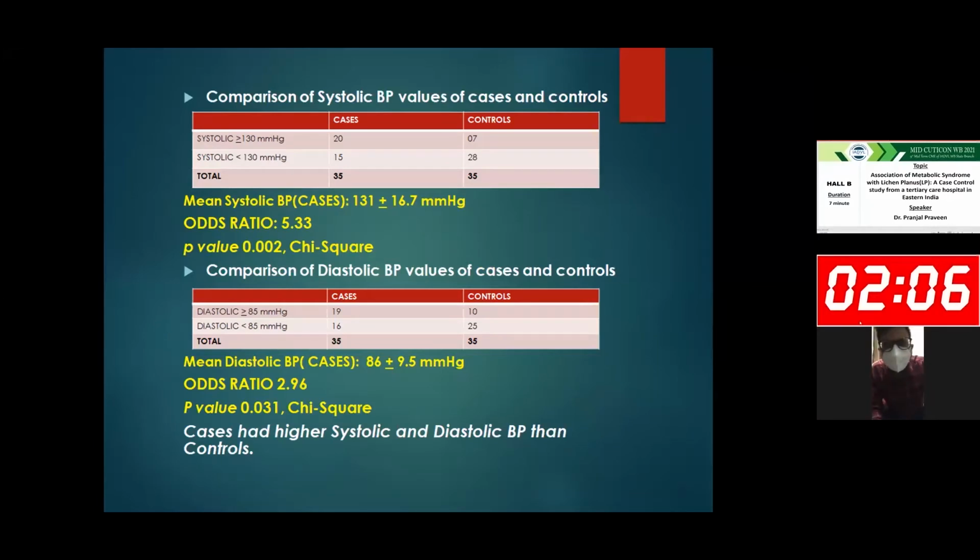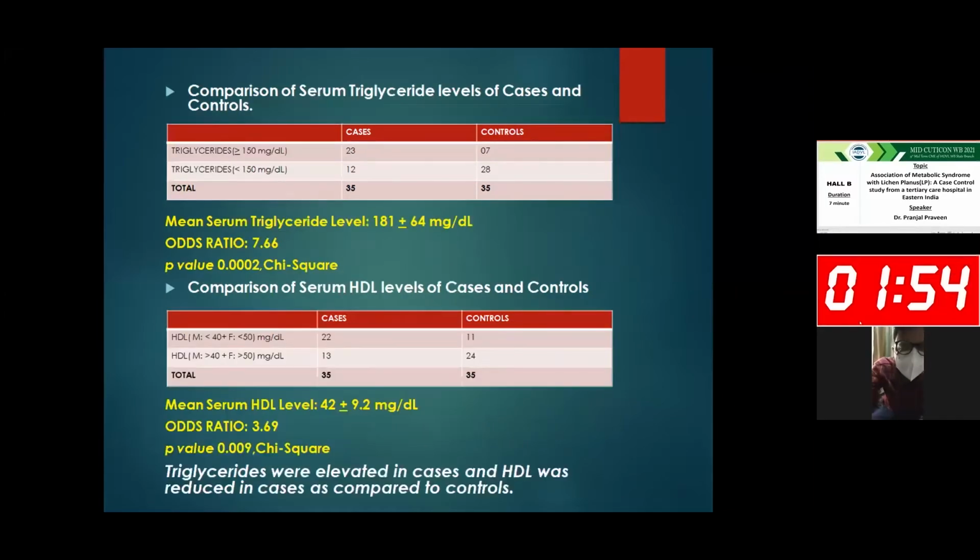Next slide, please. We compared the systolic as well as the diastolic BP of the cases and the controls, and cases had a higher systolic and diastolic BP than the controls, giving a statistically significant result with an odds ratio of 5.33 and 2.96 respectively. Next slide, please. Then we compared the serum triglycerides as well as the HDL levels, and we found that the triglyceride levels were elevated, whereas the HDL levels were reduced in cases as compared to controls, giving an odds ratio of 7.66 and 3.69 respectively. Next slide, please.